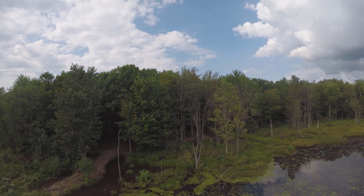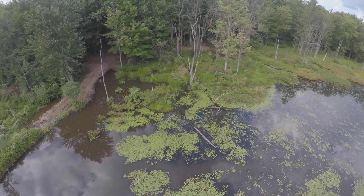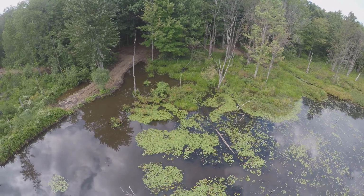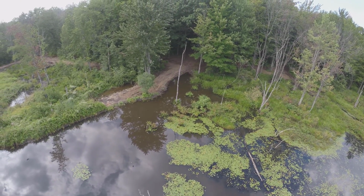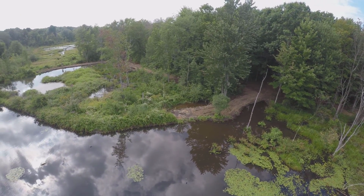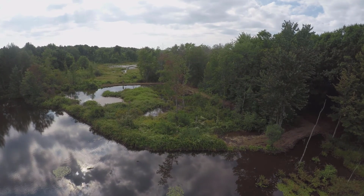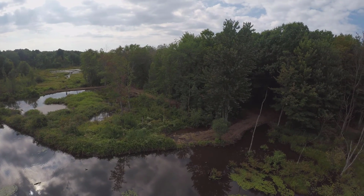So we're just above the treetops, coming in some, and if you look at the top of the screen, there is a location where there's the access road that goes through the woods. We'll see a little bit more of it in a moment, but this is the upper dam that I've been working on, and now we can see both the upper dam and the lower dam. So the upper dam is in the foreground, and the lower dam is in the background back there.